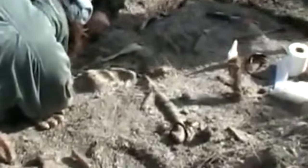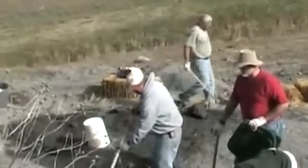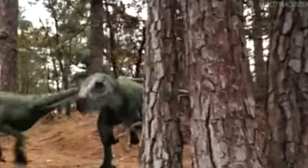And then, another clue. Sifting through the soil found in and around the bones, they found numerous small teeth with serrated edges. They would reveal the identity of the dinosaur that feasted on the duckbill. These teeth belonged to a lethal predator. It was Dromaeosaurus, from the family of raptors.